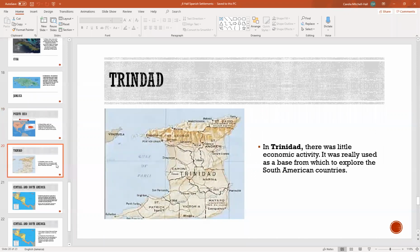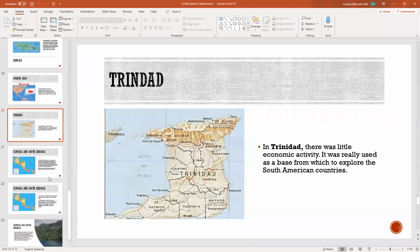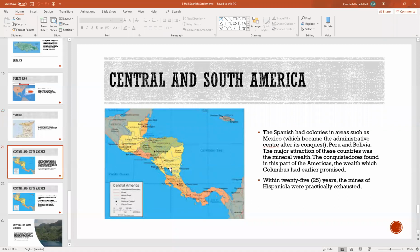Trinidad. In Trinidad, there was little economic activity. It was really used as a base from which to explore the South American countries. All right, good. So they are going to use Trinidad to explore South America, and they are going to use Cuba and Hispaniola to explore Central America.